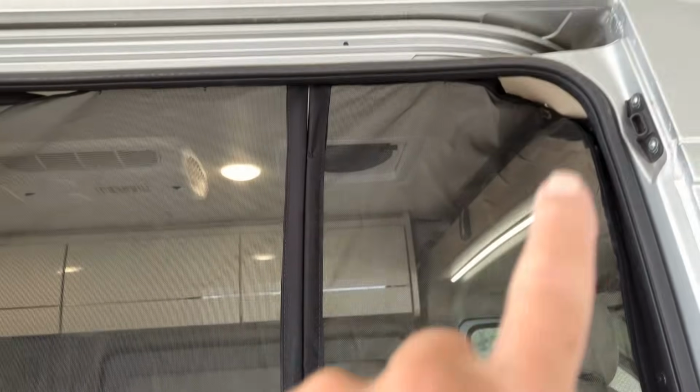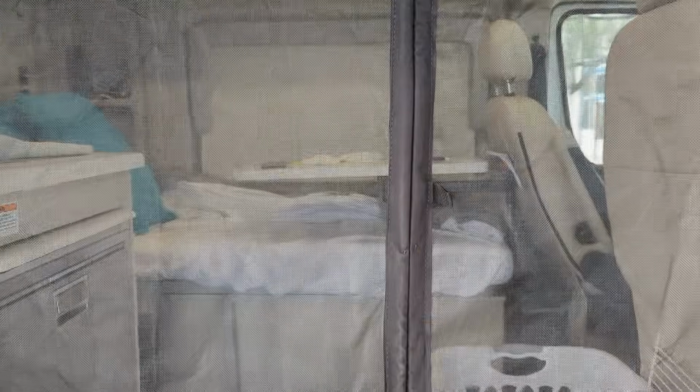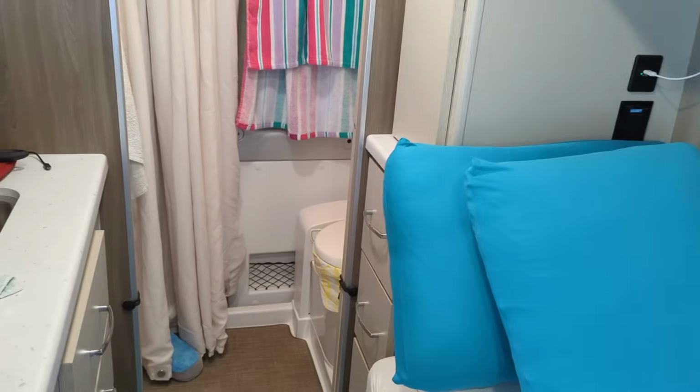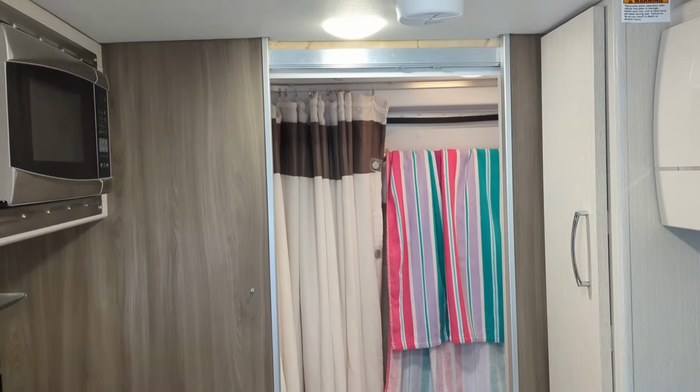Well, it does. It comes with this screen deal here, and this is a magnet that holds those two together, and you just part them with your hand and then step inside. And then we'll show you this luxury here. And imagine every day for a year or more that this is your home, okay?